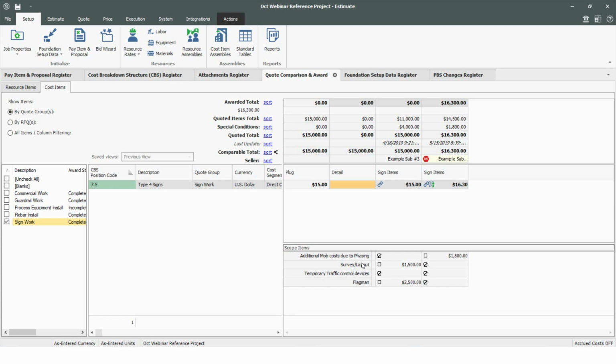So for instance, I can see that my first vendor here, that $15 a unit includes additional mobilization costs due to the phasing of the work. But his competitor over here didn't include that, so I needed to add some money. In this case, I chose $1,800. Also, was a survey included? Well, vendor B didn't include it, but vendor A did. And you can kind of see it does that analysis. So all these special conditions, we can make sure we're including all of these little tick box items.